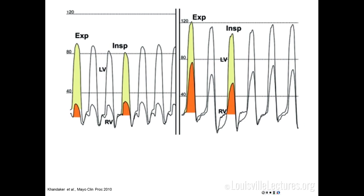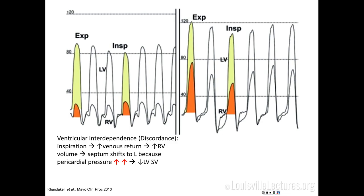Deep breath in, intrathoracic pressure goes down, preload goes up, RV filling goes up, RV pressure goes up, septum shifts over to the left because it can't go anywhere in the box, LV pressure goes down. Ventricular interdependence. Okay? Good job.